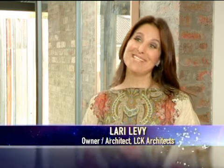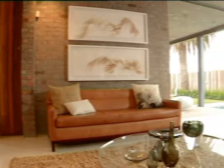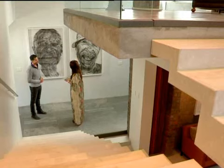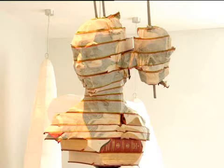Lari, I heard your home was a contemporary artist's dream, but this is just incredible. Thank you. My husband's actually an avid art collector. So when we decided to build our own home, it was very important that we showcased some of the pieces that we'd collected over the years. And it was important that we knew where to hang it all. So we decided to look at the concept of this house as being a series of planes, be them as walls or floating slabs, but it started off with the concept of displaying the art.